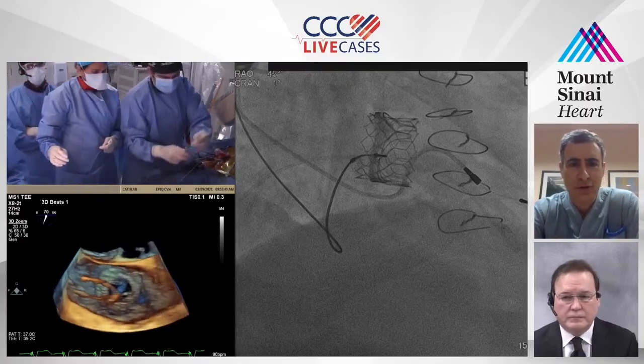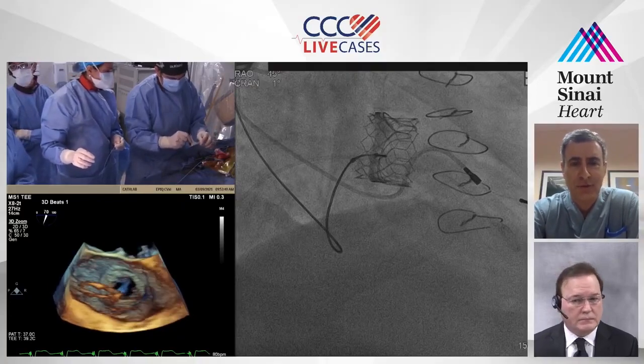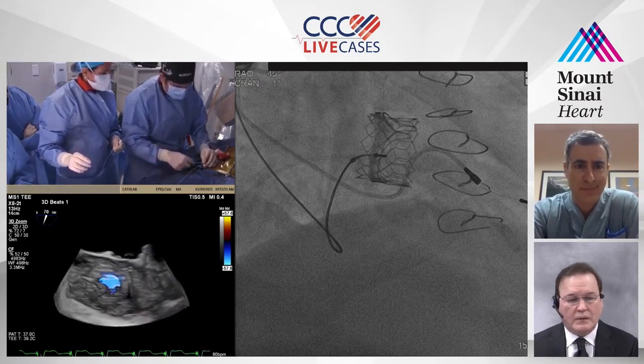The nice thing for him, though, is you put a big valve. So if this one fails in a few years, he could have another valve in valve. The orifice area is huge. Now, let's say, point of view, how things are.